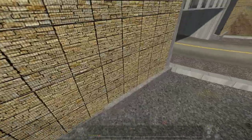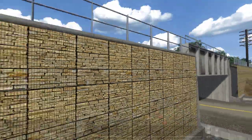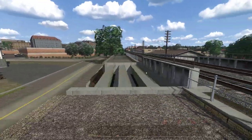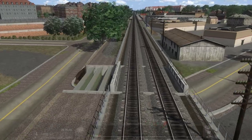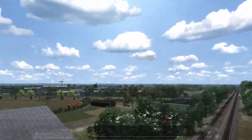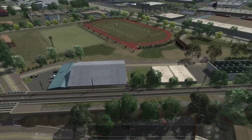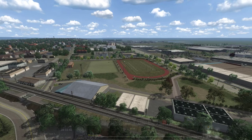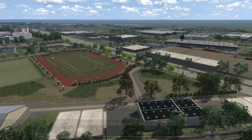Another bridge here. Look at this wall too. That's cool. Obviously some old lines that used to be there, I'm assuming. This is, okay, I think this is the high school back here I was thinking about earlier. I said it was way back there. That's it right there, sports complex.